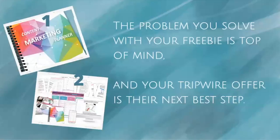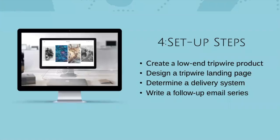The problem you solve with your freebie is top of mind, and your tripwire offer is their next best step. Either way you use it, a low-cost product will give you passive income and a list of buyers for years to come, while you only have to do the work once. So you need to create the low-end product, design a landing page, determine a delivery system, that is, create a buy button and connect it to your merchant account, and write a follow-up email series. This can be a few emails about the product use, as well as an invitation to a free consultation or discovery call.